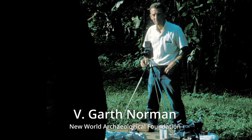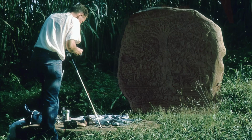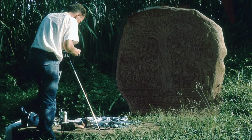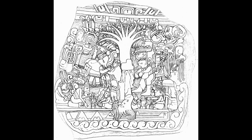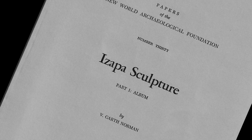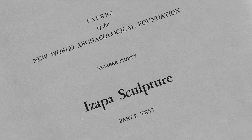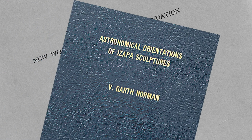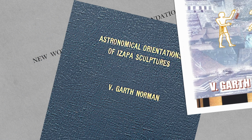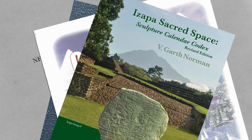From 1963 to 1973, archaeologist V. Garth Norman, under the auspices of the New World Archaeological Foundation, photographed the major Izapa sculptures, created line drawings, and published peer-reviewed albums of the reproductions and extensive analysis of what they depict. His discoveries include key astronomical alignments with the Izapa mounds and stela, the discovery of the Babylonian and Egyptian cubits as a standard of measure at Izapa, and the Maya world calendar system on Stela 5.